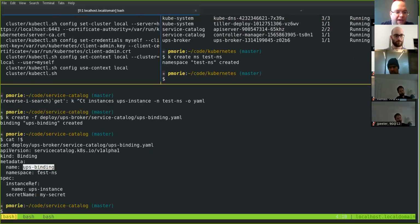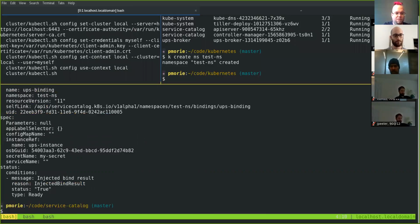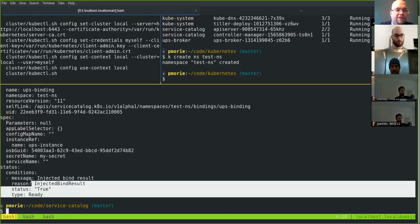Its name is UPS binding. It's in namespace test.ns. It's against UPS instance in this namespace. And it says to put the credentials into a secret named mySecret. So let's see if the controller has picked this up yet. All right, great. You can see the status has a ready condition that's set to true.